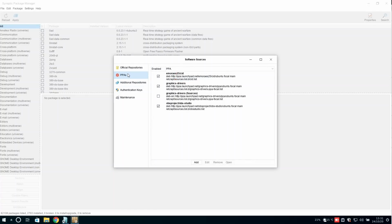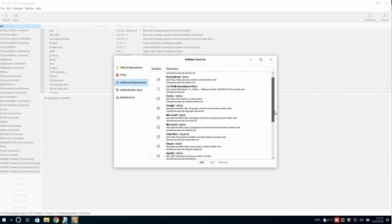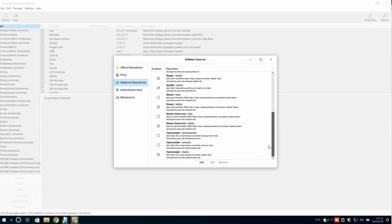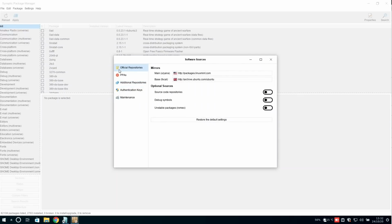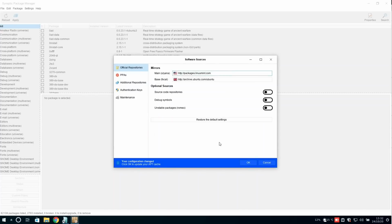What about PPAs? There's a few PPAs there, additional repositories. Right, okay, quite a few. Beyond Trust, Etcher, Google, Microsoft Stable, OnlyOffice, Skype, Steam, TeamViewer. Right, okay, so official repository. So that's a bit of a weird one, really. So you've got some packages from Linux Mint and some packages from Ubuntu by the looks of it.